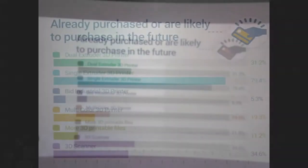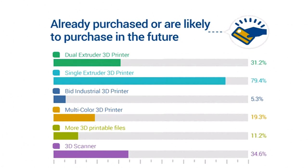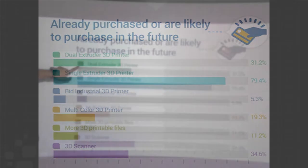So, these are six different kinds of 3D printers. The first one is a dual extruder 3D printer. The second one is this one, the most popular. Most people bought this one, the single extruder, single nozzle. But later on, I think the others could be more popular than this one, because the others are multifunctional. But right now they're too expensive.